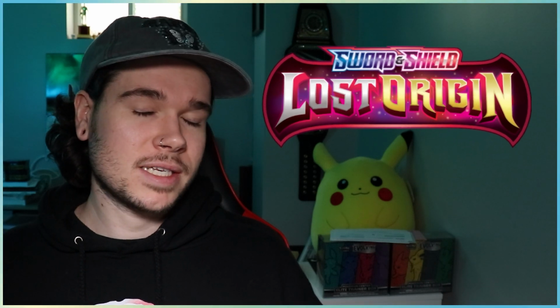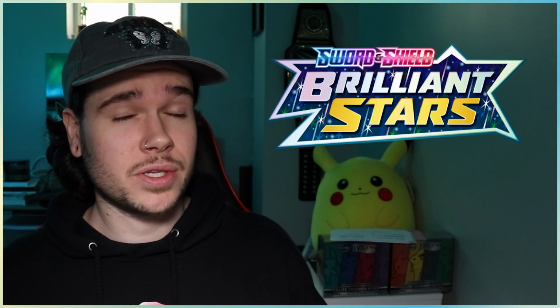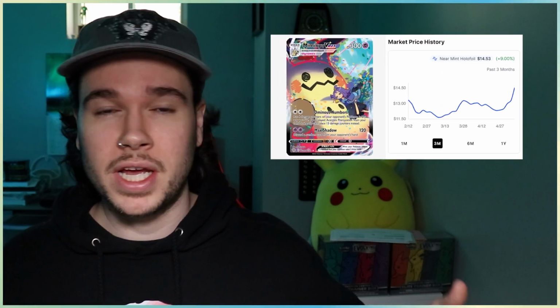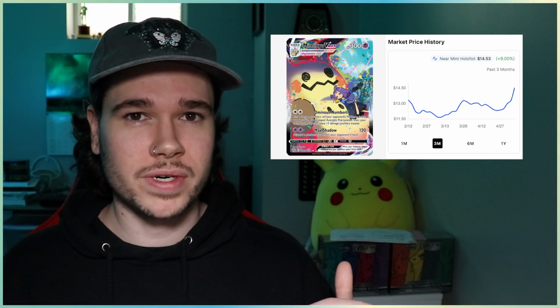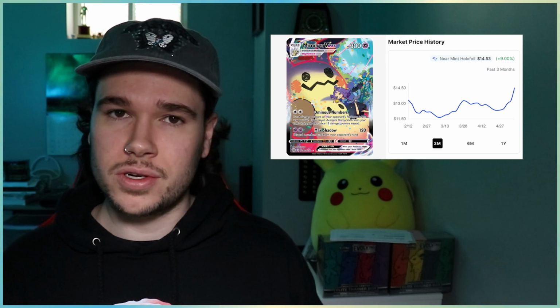Alright, so number 10, we're looking at the Mimikyu Vmax from Brilliant Stars. Now, I know a lot of people think Lost Origin has the best Trainer Gallery, but as of now, Brilliant Stars has a lot of cards in the top 10. This Mimikyu Vmax, $14.61, not super expensive, but it's kind of maintained a good value of over $10 since release. There are a lot of Mimikyu fans out there. I think this card will continue to rise, especially with the Mimikyu V.